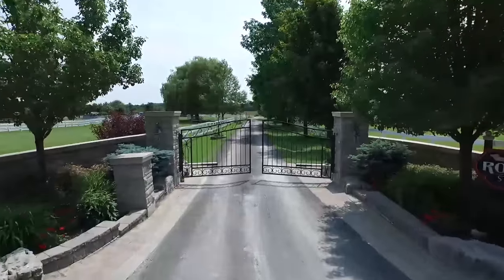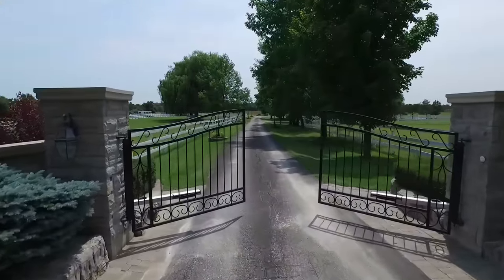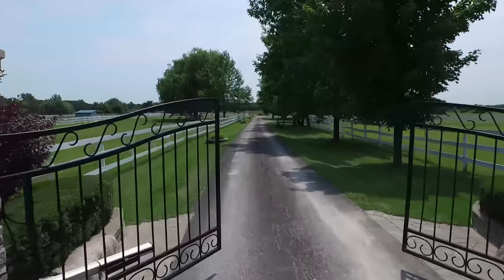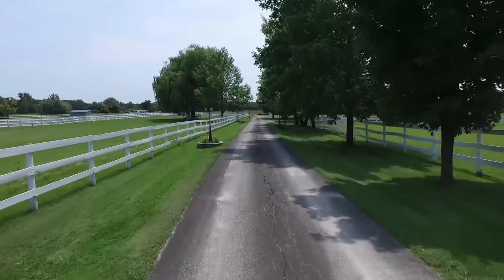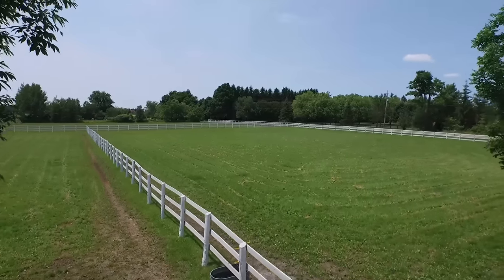Your first impression of this property as you enter through the landscaped electronic roadside gates is an impressive one, as you travel along the treed driveway towards the residence and barn, passing by four large grassy paddocks, which are perfect for letting the horses out on a beautiful day like today.